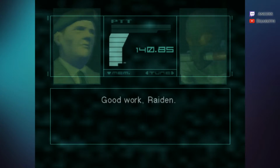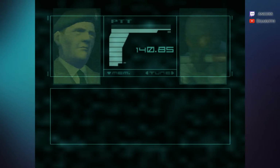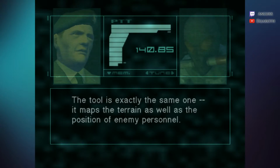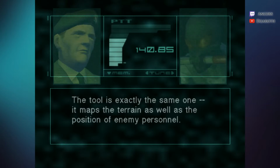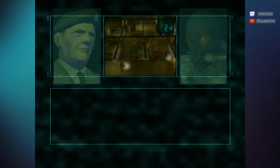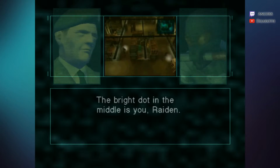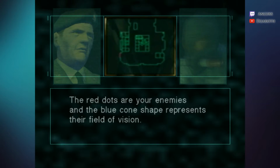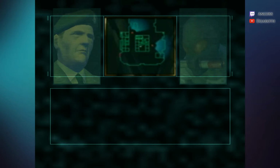Good work, Raiden. The radar should be functioning now? Remember your VR training sessions. The tool is exactly the same one. It maps the terrain as well as the position of enemy personnel. The bright dot in the middle is you, Raiden. The red dots are your enemies, and the blue cone shape represents their field of vision.